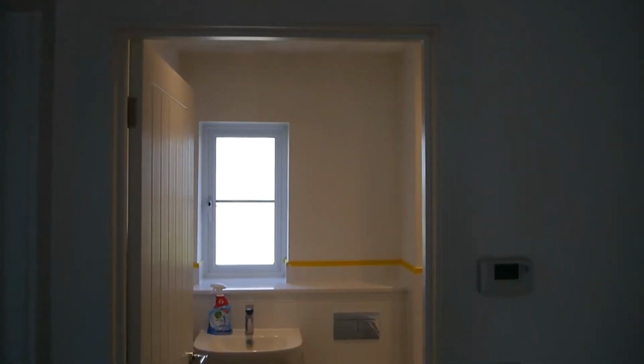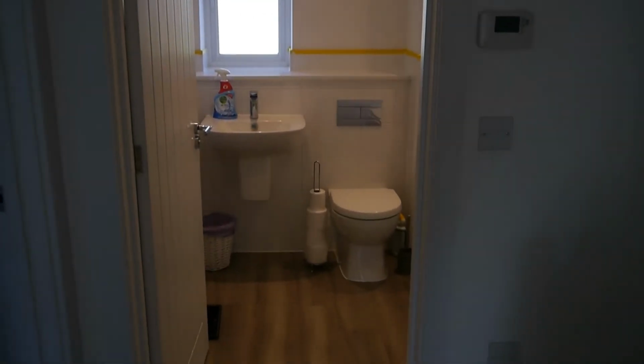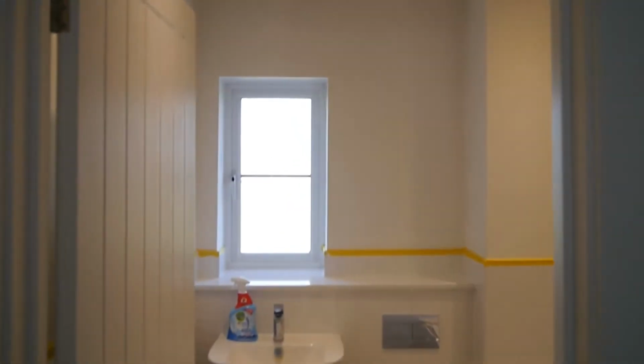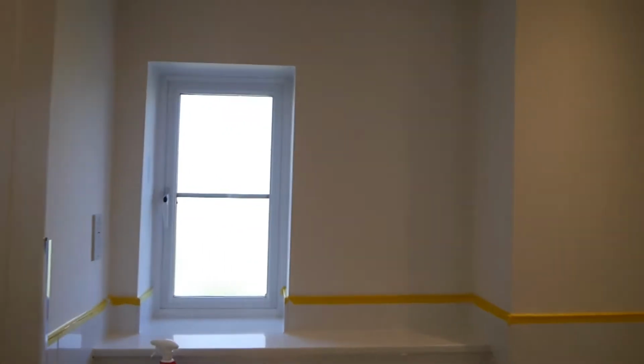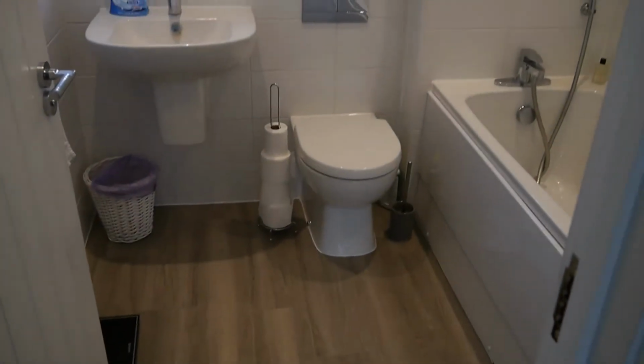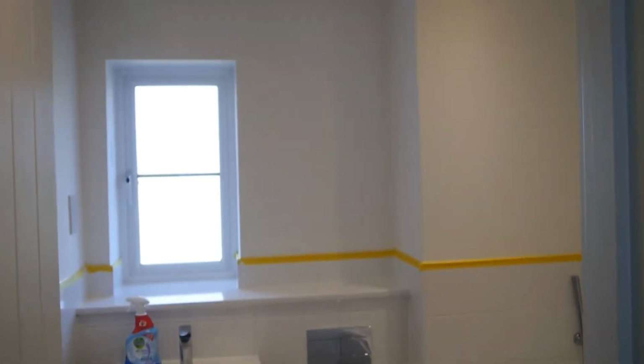But let's go right ahead and jump into the before shots. So I'm going to give you a quick before tour. It's not much to show because it's quite a small bathroom. Here is the bath. So that's the bath area, and then it moves over to the toilet and the sink.